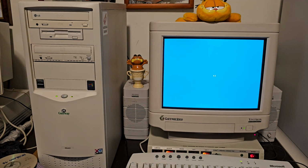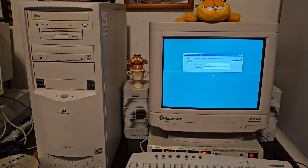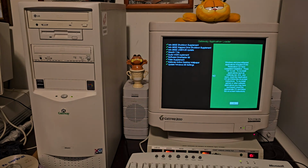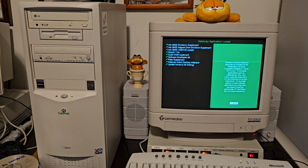Okay, what's next on the list? DirectX 7, okay. No, I'm just going to let it do the rest of this off camera, and I will return. Okay, it appears all that mess is done. So, well, okay, Windows and pre-configured applications included on the Restore CD have completed installation.